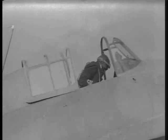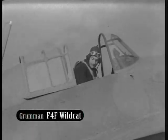It finally found its niche in gunnery training, target towing, communications jamming, and air-sea rescue. The Brits also put American fighters into service.